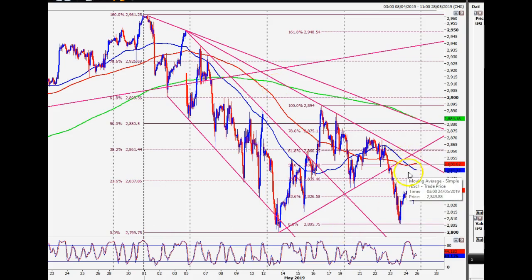But I remain pretty negative. We're in a clear bear trend for May. 2800, 2805, 2800 is definitely the most important support of the week. You know all about that. I don't need to tell you again.